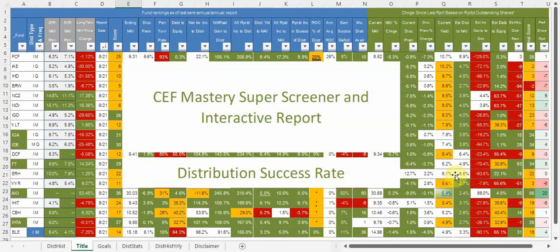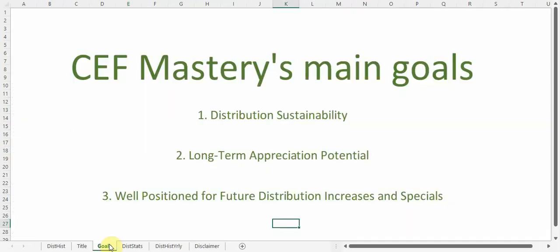In this particular video, we are going to go over the Closed-End Fund Mastery's distribution success rate. So in this video, we are going to focus on goal number 1 of Closed-End Fund Mastery's 3 main goals. Goal number 1 being distribution sustainability.